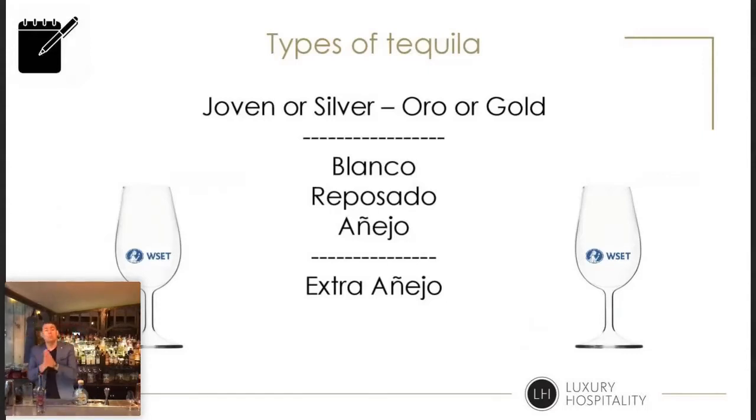Then you go to Blanco tequila. Blanco tequila has been aged up to 2 months, right? It's still white, we call that the Blanco or the white tequila, basically. 100% blue agave. Next step is reposado. The first two letters tell you that the R and the E, it means it's rested, okay? And if you go to añejo, the A means aged.